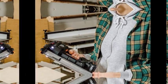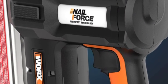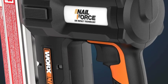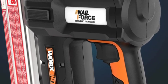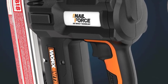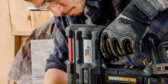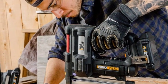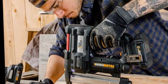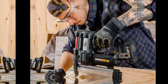80V lifestyle, garden, and power tools in the PowerShare family. Two fire modes: contact actuated mode for quick firing, and single sequential mode. The 18 gauge nail gun fires up to 80 nails per minute.